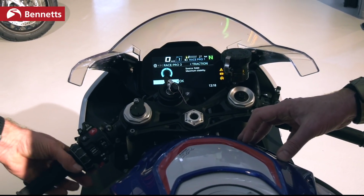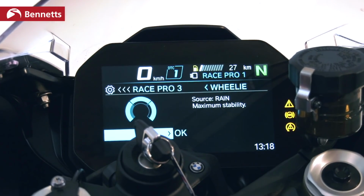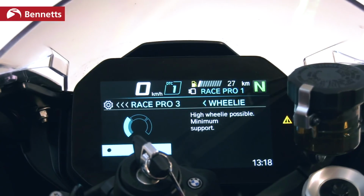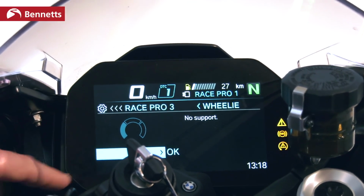I'll go really faster through. For the wheelie control, we deliver a rain mode, maximum stability, a race, a high wheelie, or you can even switch off the wheelie control here.